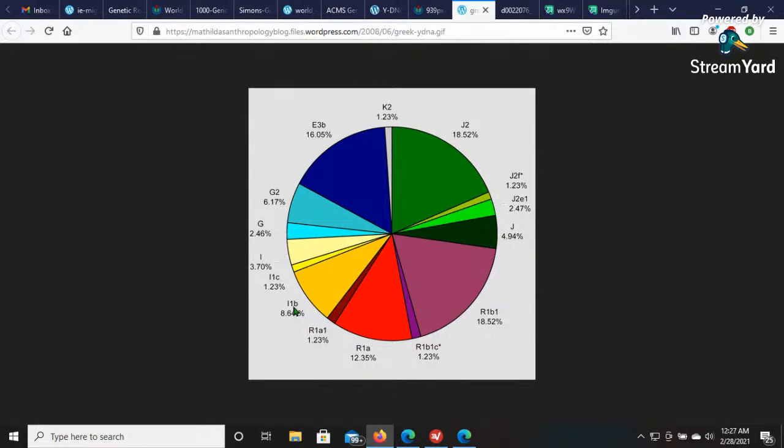This is the tribes of Israel. I1. But there should be I2 somewhere too, but I guess this I is I2. I mean, yeah, there's I and I1. But I think this is I2. And then there's the G. So the signal of the Jewish population is the G, sometimes the T, which I don't see here, and the J2. And then this is European, or the Asian European, this R1.